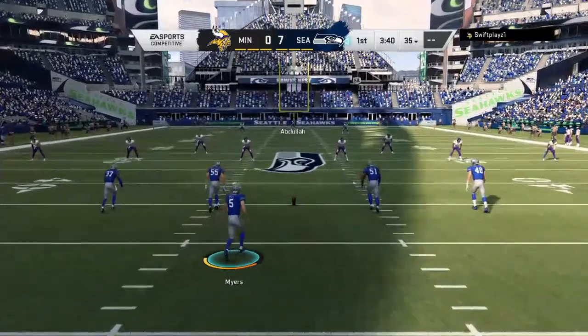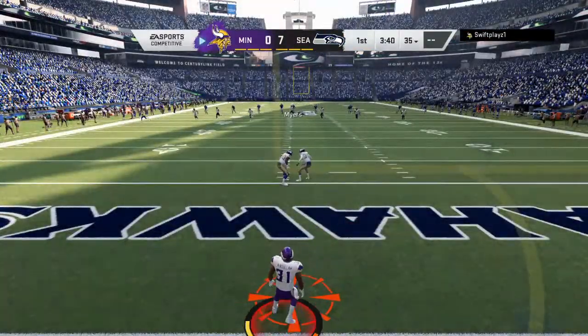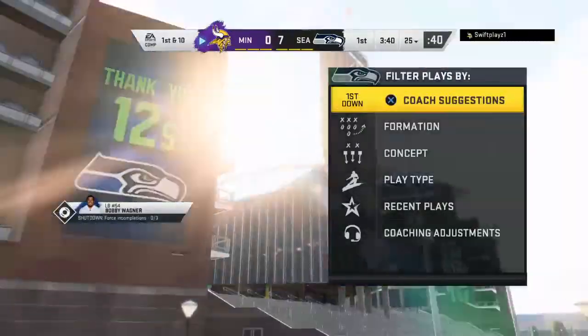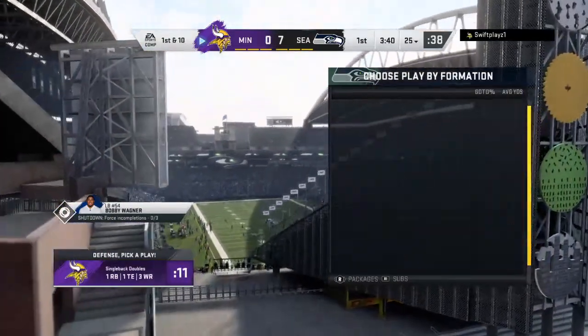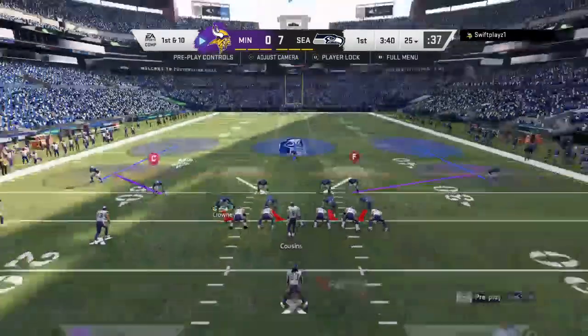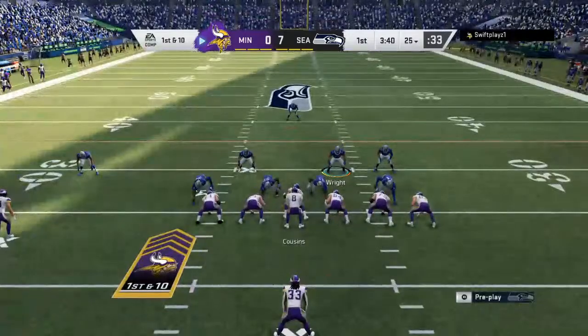After the touchdown, here's Myers to boot it away. This will be fielded on the back line of the end zone. Cousins and the Vikings with a 1st and 10 at their 25-yard line.